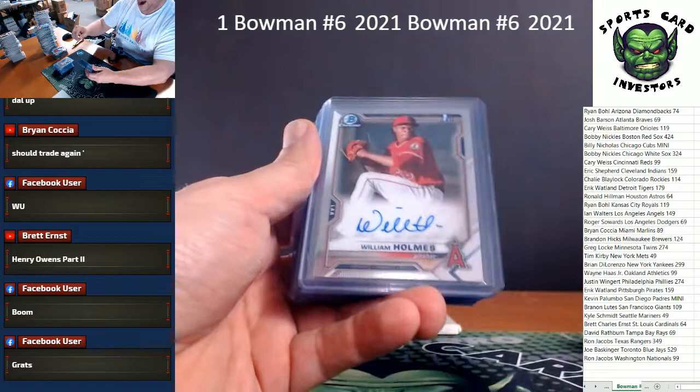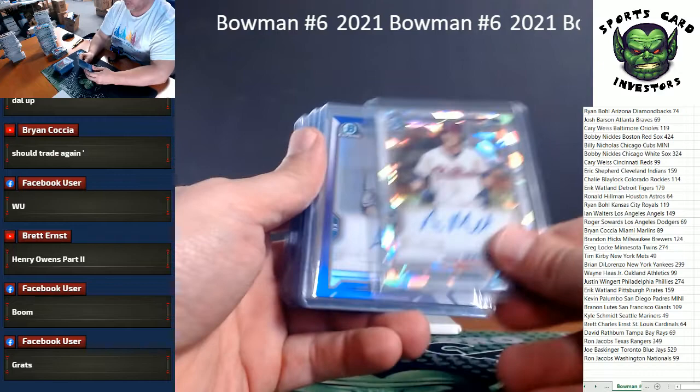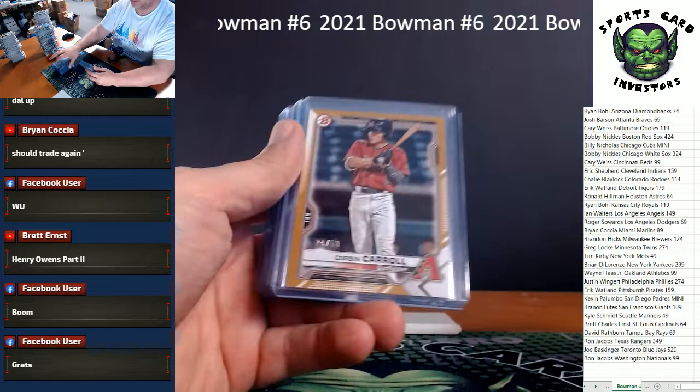William Holmes for the Angels. Wow, Nick Maton, numbered to 100. That's sick. Atomic. Who got that? Justin Winger. Jealous. Austin Cox, the 250 purple auto. Oh my god. Austin Martin, refractor auto. That's sick. Joe Baskinger. Corbin Carroll.